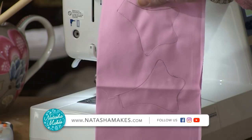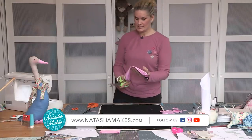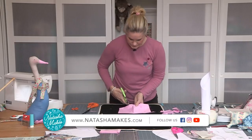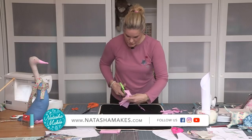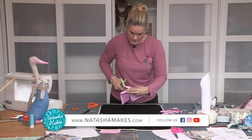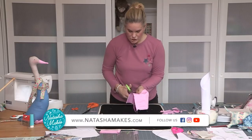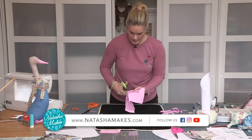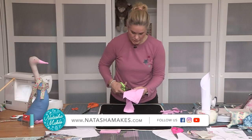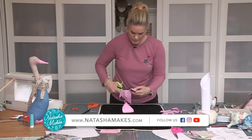And then all I'm going to do is go in with my pinking shears and cut it out. Careful not to go too close to my stitches. I don't want to cut my stitches, but I'm just taking the bulk out, especially around the toe of the foot, where you've got those curves. Round and round and round we go.